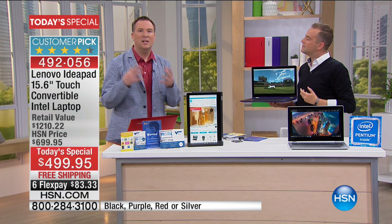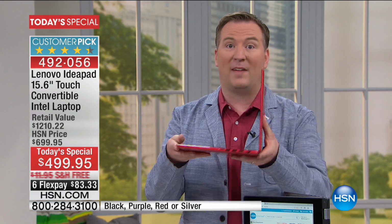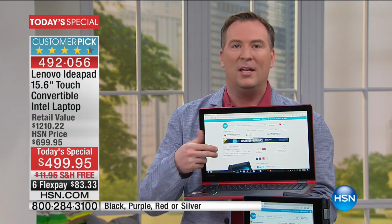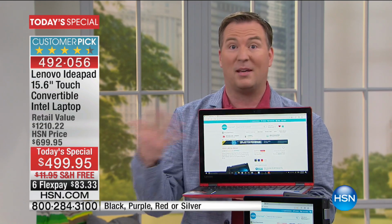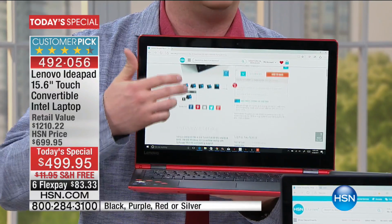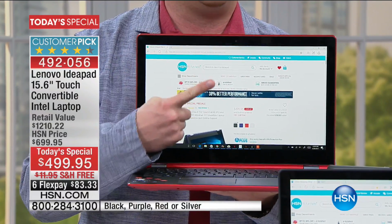You're exactly right, because there's so many things that we want to use our computers for. You want to be able to be functional, so you've got that computer use right there, but then we also want to be able to take it on the go. You don't have to buy a separate tablet. This now becomes the largest tablet that we've ever offered, and it gives you that great touchscreen experience.